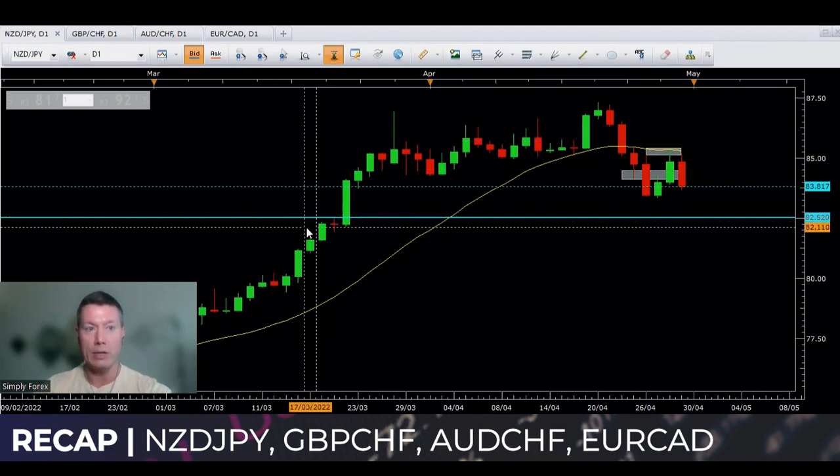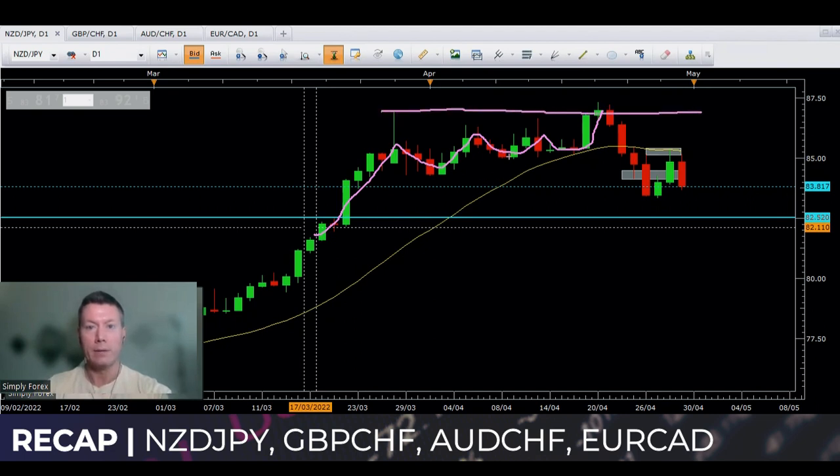So this is the New Zealand yen, and we were looking to short this market. Price was in an uptrend, but it wasn't creating higher highs, which tells me price is breaking down. Then sure enough, we get a row of bearish candles form. This candle here was the catalyst to take things short because it broke these lows and these lows. We were also looking to short because we had this wick here that rejected our grey zone.